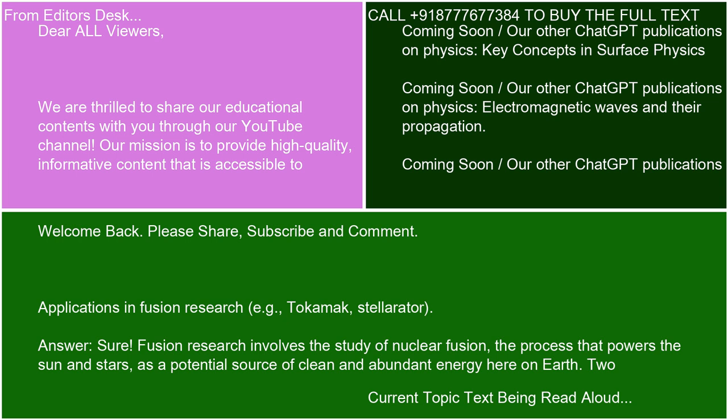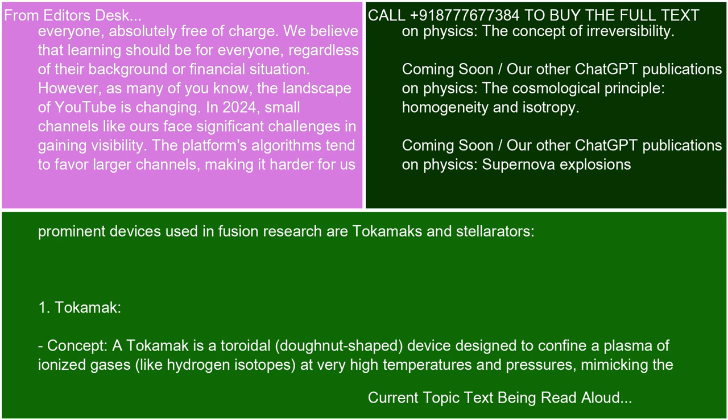Applications in fusion research, e.g., Tokamak, Stellarator. Answer: Sure. Fusion research involves the study of nuclear fusion, the process that powers the sun and stars, as a potential source of clean and abundant energy here on Earth. 2. Prominent devices used in fusion research are tokamaks and stellarators.